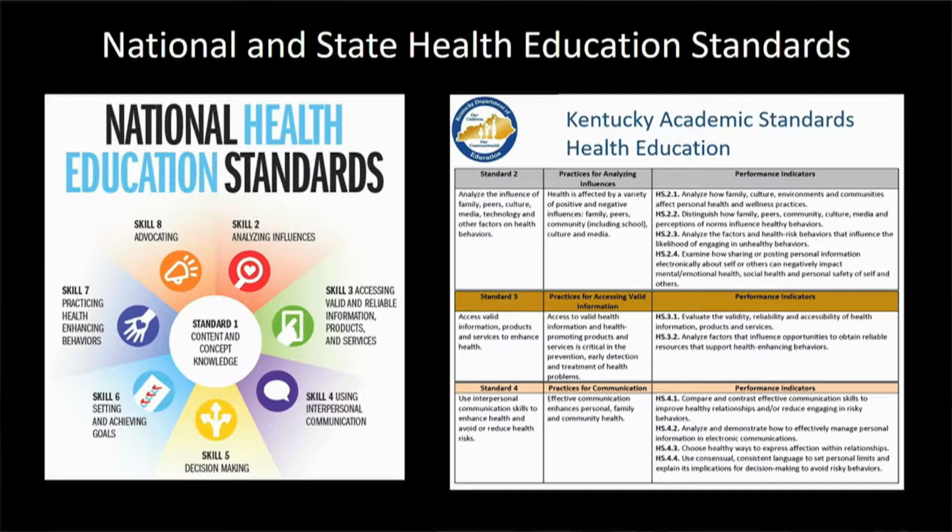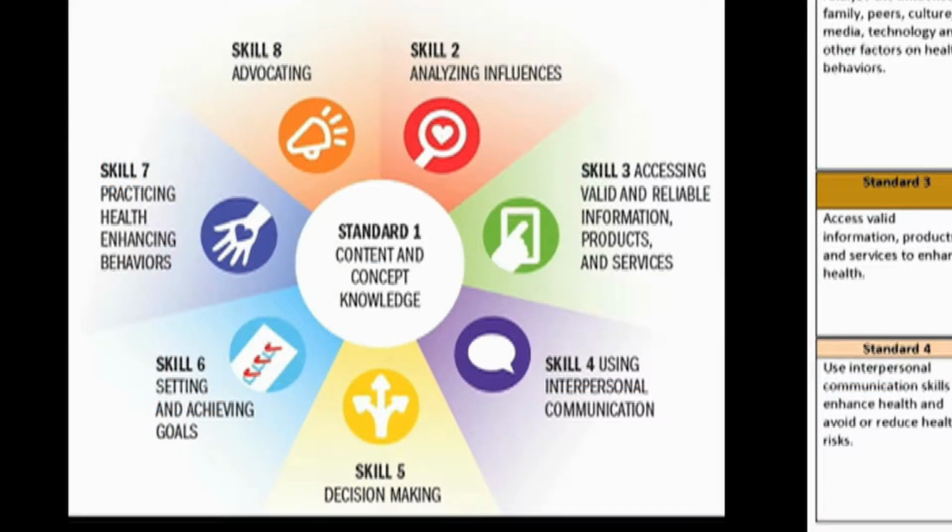These standards, which really are skills, are: 1, to analyze the influences of family, peers, culture, media, technology, and other factors on health behaviors. The next skill is to access valid information, products, and services to enhance your health. Another skill is to use interpersonal communication to enhance your health and avoid or reduce any health risk. Then there's the decision-making skill needed to enhance your health.